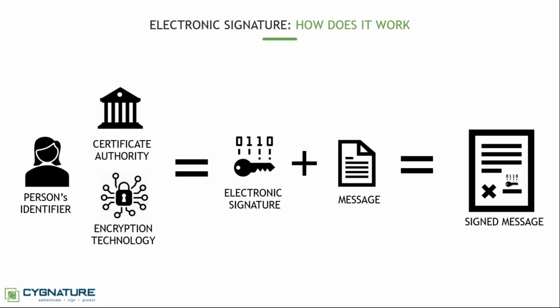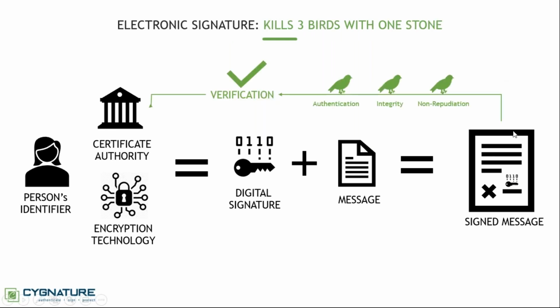But now the question is, how is it different from a pen and paper? What kind of evidence does it give? Does it really solve the three problems? Yes, it does. Because it is an electronic signature, it allows you to verify that signature directly from the certificate authority. And because of this verification, you can kill three birds with one stone. You can authenticate who has signed, you can ensure the integrity of the document, and you can prove it because of the timestamps and everything that gets associated with the signature. So there is no problem in having a valid electronic signature on the document because of this verification mechanism that is provided.